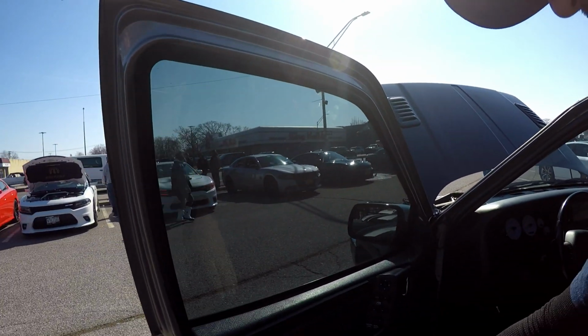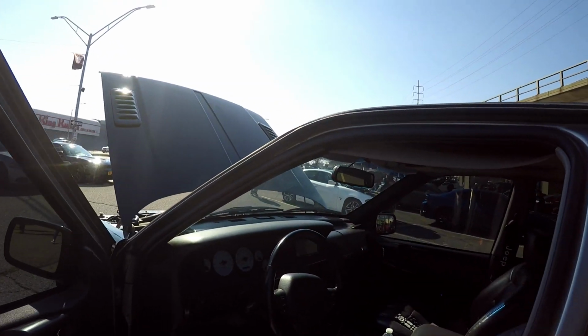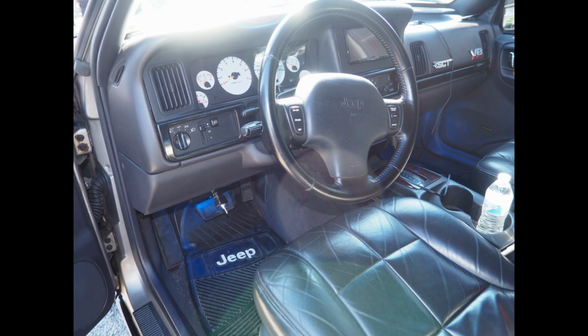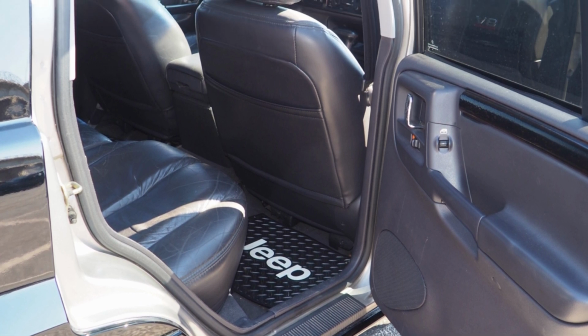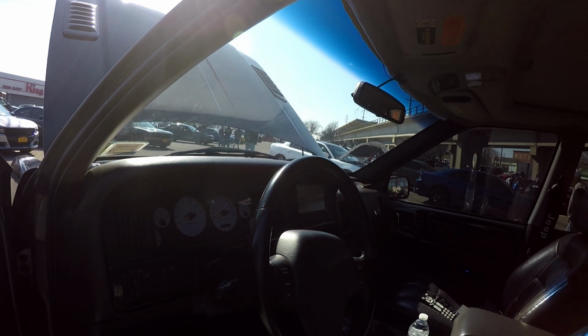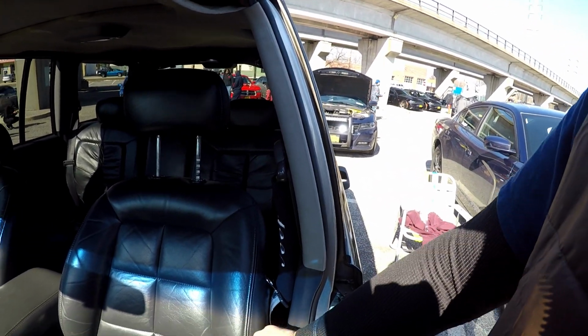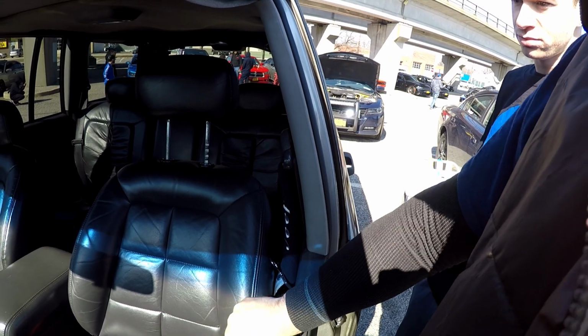It's got a few little things here and there, but even the switches, I noticed right off the bat, the white face gauges. But also the seat. Most of these seats on these trucks are always ripped apart. You know, you always got some fat dude in there, whatever it is.